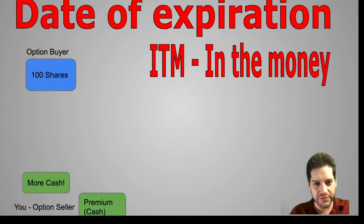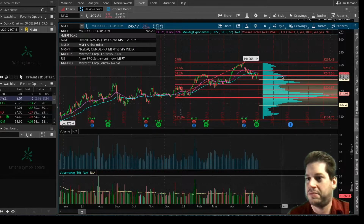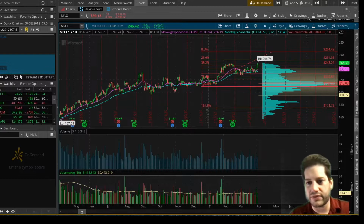So that's a short summary of what this is, but I've learned best by doing, so I'm going to go over an example here. If you've never used the ThinkOrSwim platform, it's a great platform. One of the features I like is that if you click on OnDemand, you can change the date to some day in the past to test strategies and see how they evolve over time.